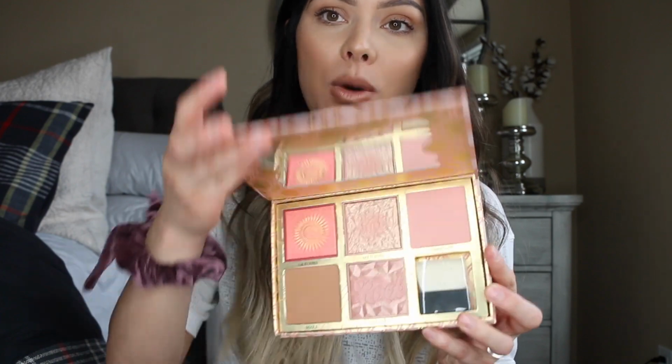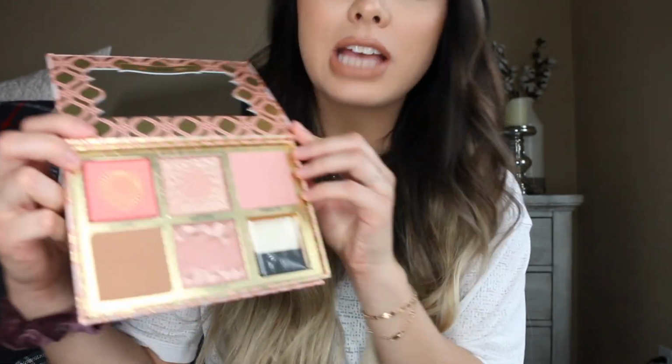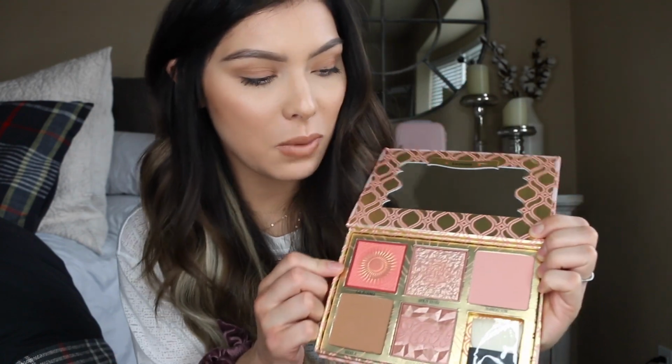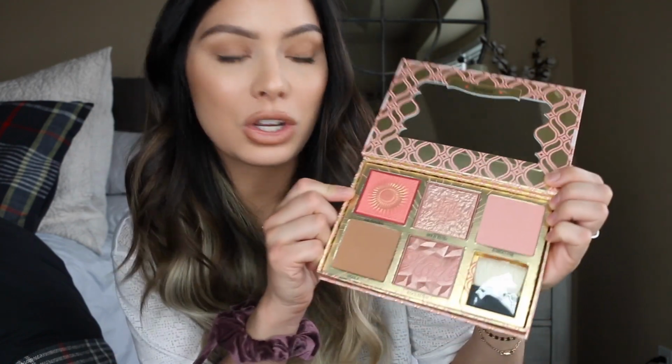I will tell you this, if you're looking to just add any palette to your collection, this by far is your best bet. It's $60, but what you're getting with it are full-size products. So you have 5 full-size products in here. You have the Hoola bronzer, which if you haven't used Hoola bronzer, it's such a good bronzer for so many different skin types and tones. A great contour shade, it blends really easily. It's one of the most OG bronzers of all time, and it comes with a full one, and usually it's about $30. And then you have 4 of their blushes, which are just gorgeous.